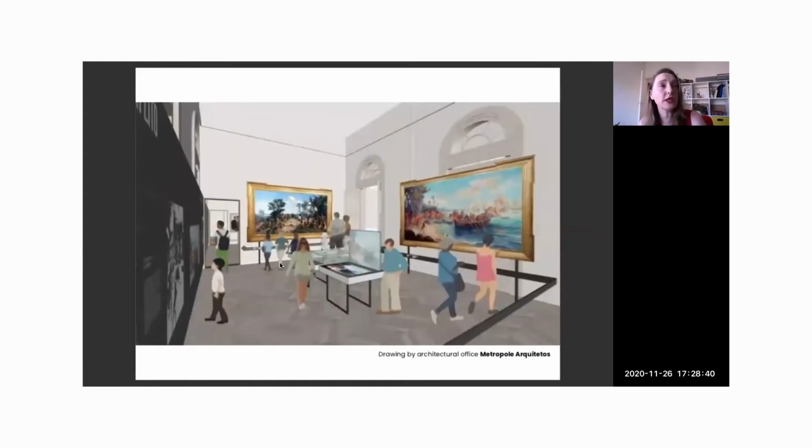Shorter exposure time and turnover of objects or replicas is considered an important institutional preservation strategy. For example, only a few original paper documents will be exhibited. Instead, their images will be used in multimedia or replicas, and scenographic objects will be exhibited.